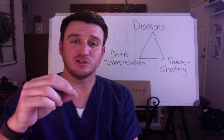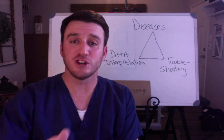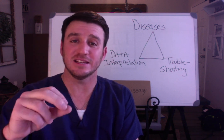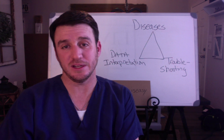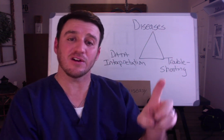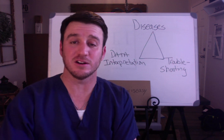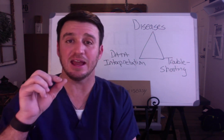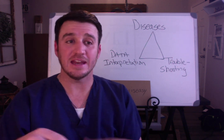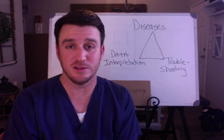You got to be able to assess your patients. You got to be able to look at your charts, and take the data you find and interpret it to know what's going on with your patient, okay? But two areas underneath data interpretation that I believe make an excellent RT is that you can properly identify, assess and interpret your arterial blood gas values. You've got to be able to do that.